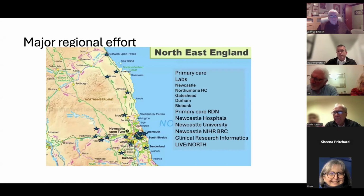It was a major regional effort. You can see all the stars are GP practices that recruited. So this is not just around Newcastle. We're right up to Berwick-upon-Tweed, into Northumberland, down into Sunderland, County Durham. So a big, big effort from many people. And I've certainly got a lot of grey hairs from doing this study because there's a lot of moving parts, but a great team that delivered it.